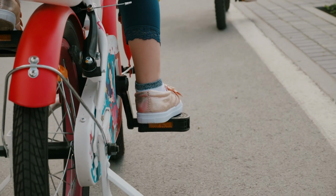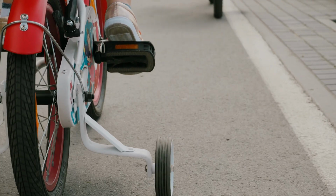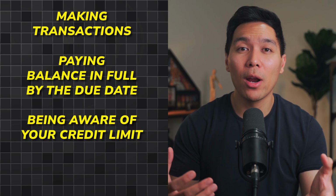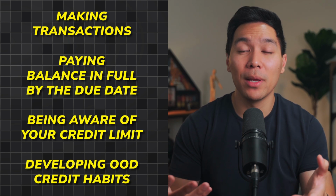Now, I get it, having a couple $100s as a credit limit doesn't sound all that exciting, but that's the point. It's not supposed to be. Credit cards at this level are like training wheels for you to get used to credit cards and how to use them properly, like making transactions and paying the balance in full by the due date, being aware of your credit limit, and just developing good credit habits.